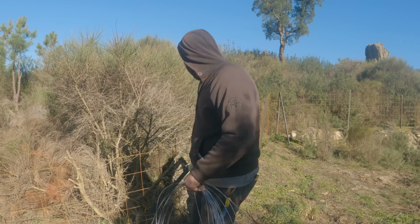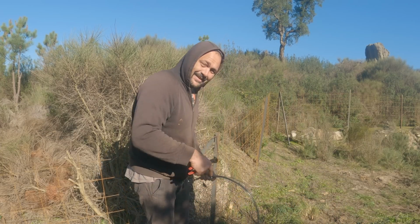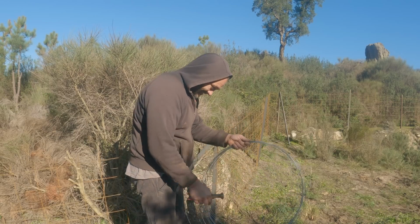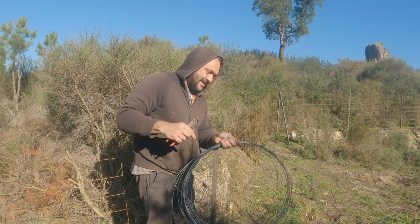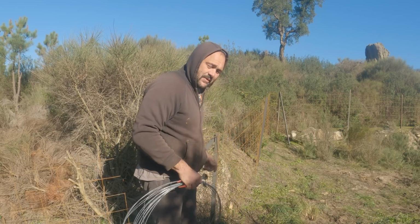Fresh morning, and today is the day I finish the fencing, and this time I mean it. Let's get on it. At least all the posts are in. A lot of twisting today.